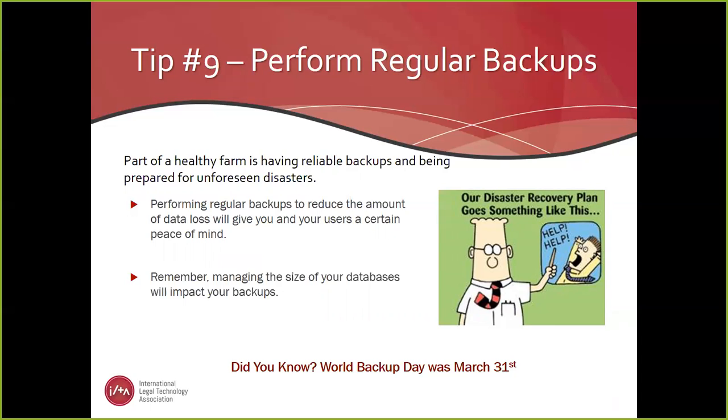And where we find that things often fall down is, again, going back to the planning phase around strategy. So it's very important to determine what your RTO, which is your recovery time objective, which is basically how long of an outage the business is willing to accept, and then your RPO, which is your recovery point objective. And your recovery point objective defines how much data the business is willing to lose.